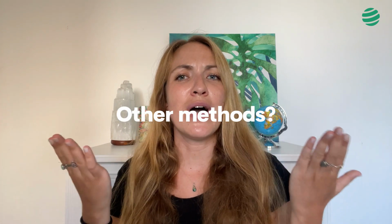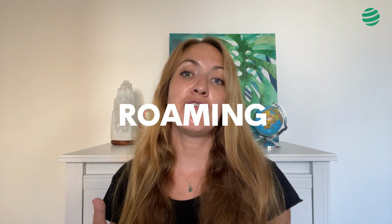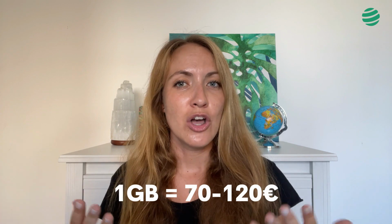What other options do I have to connect to the internet in Singapore if my mobile phone is not eSIM compatible? There are other methods to have internet in Singapore, such as roaming, pocket Wi-Fi, and local SIM cards. Roaming offered by the telephone companies is the most expensive option. The main operators offer options from 7 to 12 euros approximately for 100 megabytes, which would mean from 70 to 120 euros per giga, which is a totally excessive price.